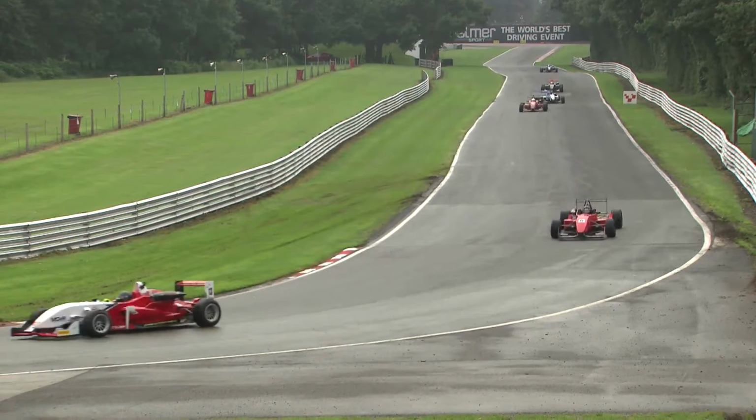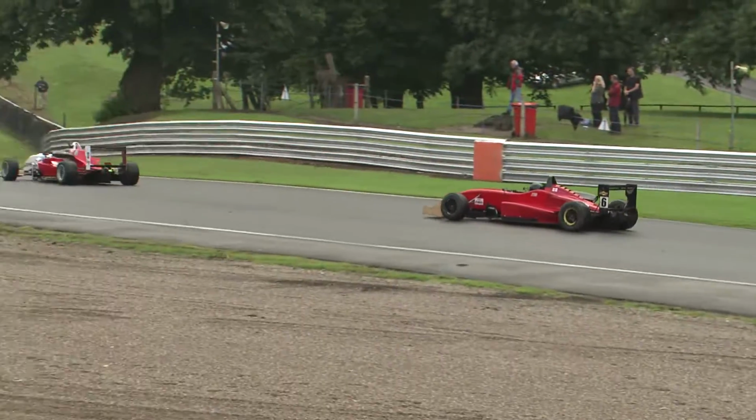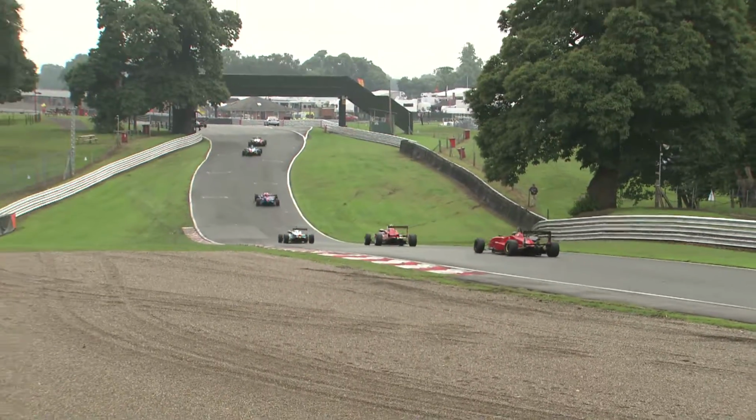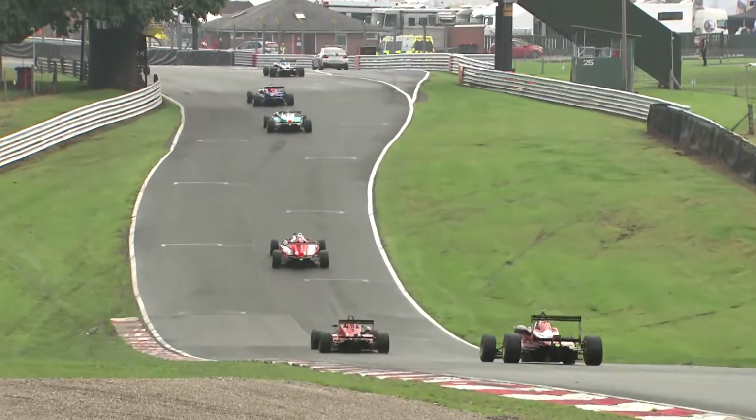Welcome back to Oulton Park for highlights of race 2 of the Formula 3 Cup. They're about to line up on the grid, and it will be once more Oulton Lloyd who will line up on pole position at the wheel of car number 12. Alongside him this time, though, is the number 10 car of George Line on the outside of the front row.